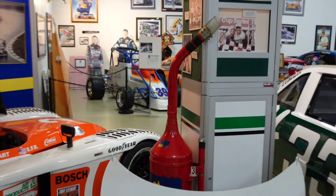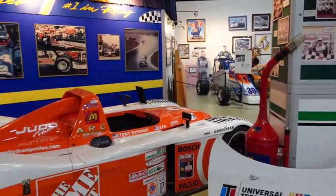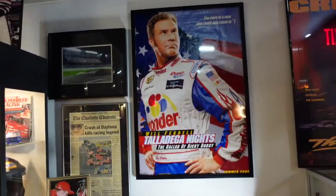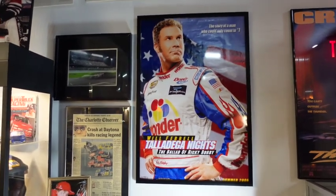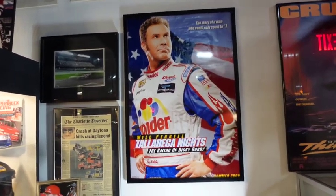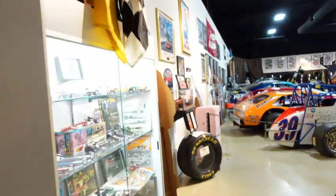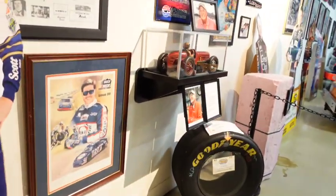And there's a gas can. I still need one. I did not pick one up in Atlanta. There we go. My hero. Yep, I dressed up like him for the Atlanta race. Had fun with it. Had a blast in Atlanta. I want to go fast.